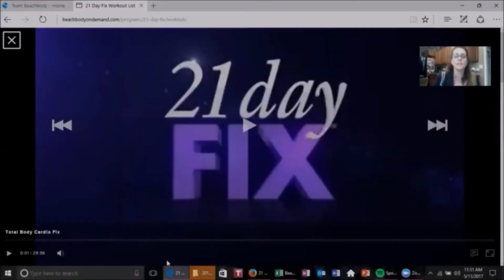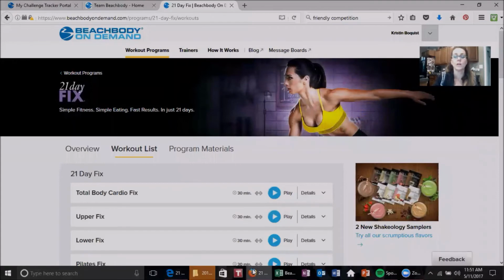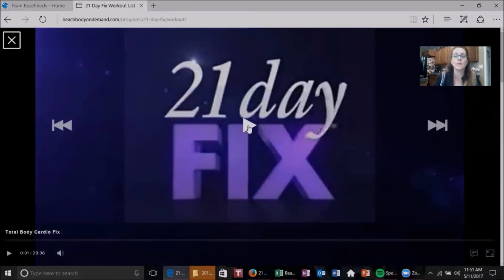So what I did was, instead, I was using Mozilla. Let me share my screen so you can see what I'm doing here. So what I did was I opened up an Internet Explorer tab instead, because Mozilla was not cooperating. So there's a little tip for you. If you ever can't get it on one browser, try another one. And there it is, popped up, no problem.